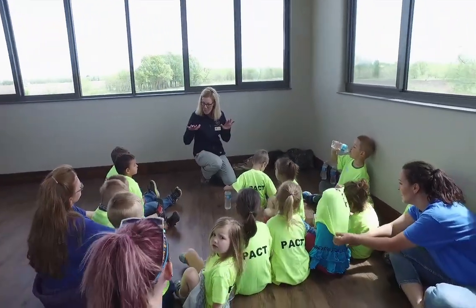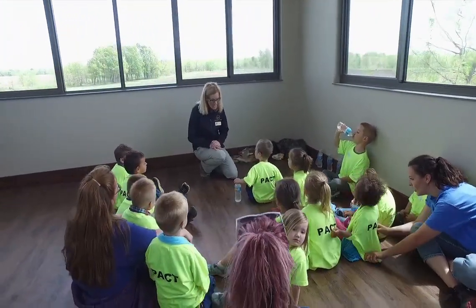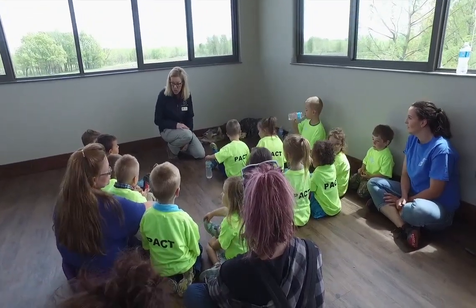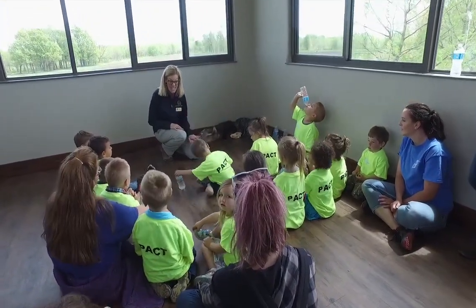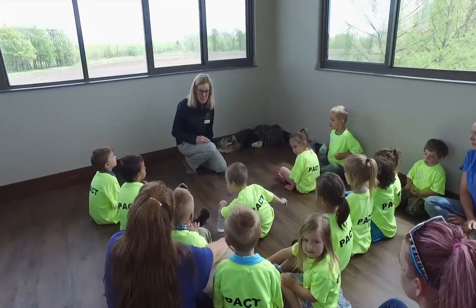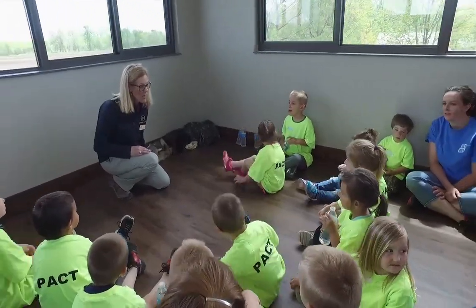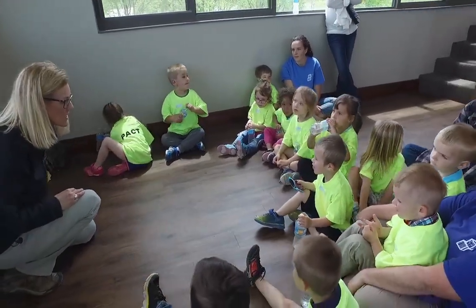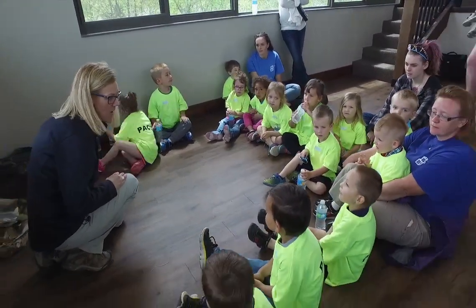The water goes up and the water comes down. So that's actually what happens here at Gardner Camp. We're near the river, so the water that we have here goes up and down. And because of that water, we have different types of animals down here. So what kind of animals do you think we see down here? Shout them out.